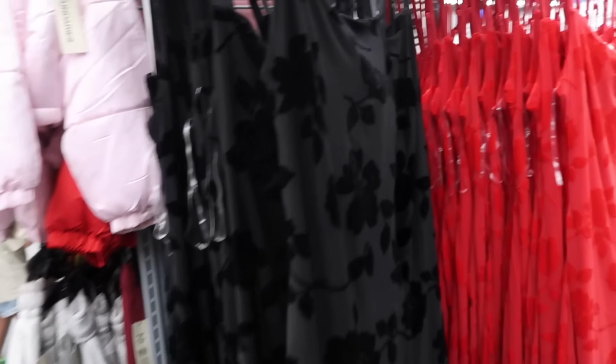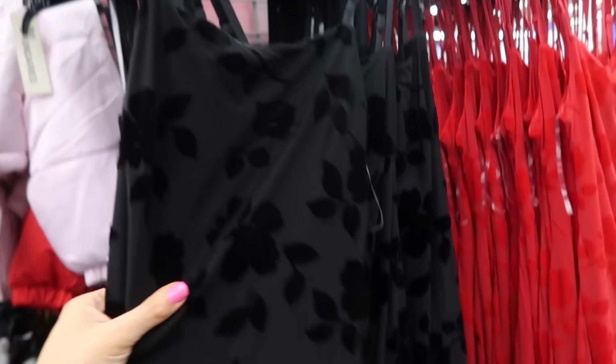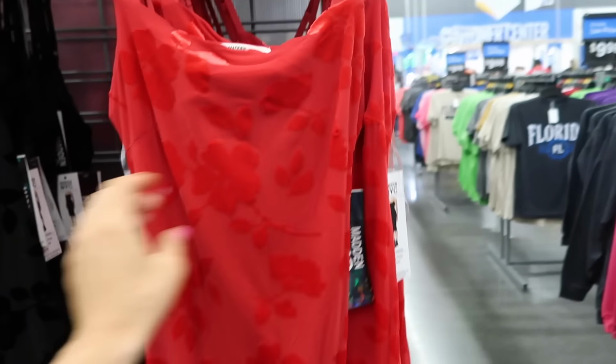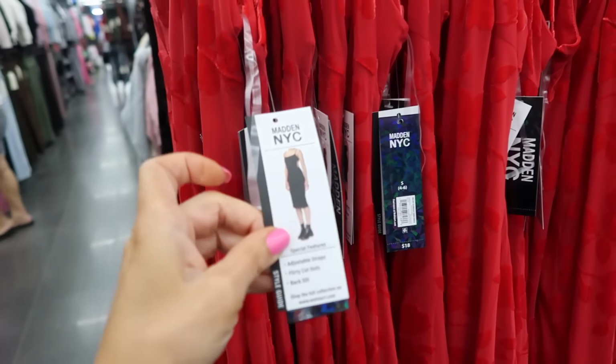Also new dresses from Madden NYC, and these have that velvet embellishment. Thin strap, square neckline. It's fitted through the body, midi length, and then open in the black. Also comes in red, and they are going to be $18. That's what it looks like on.